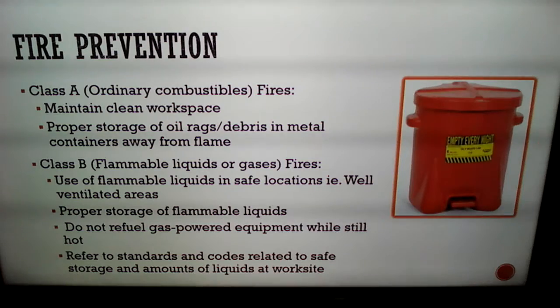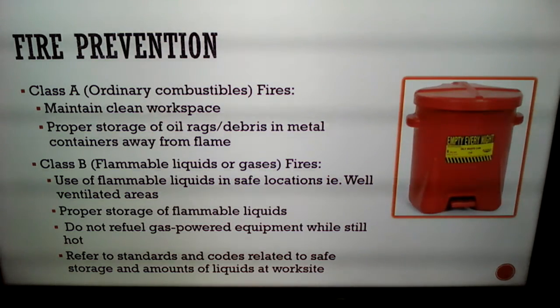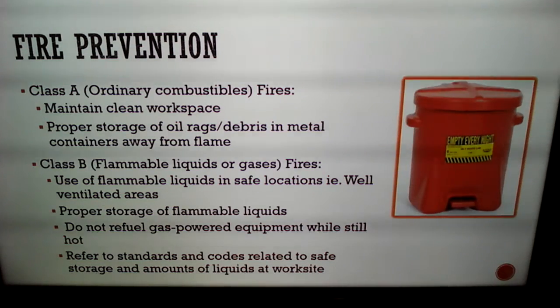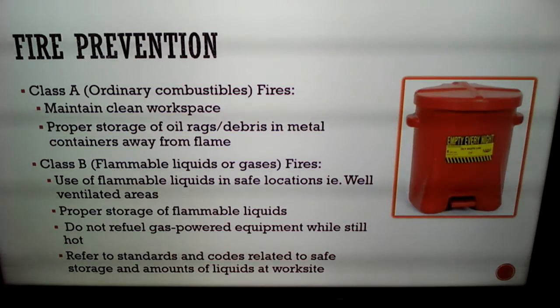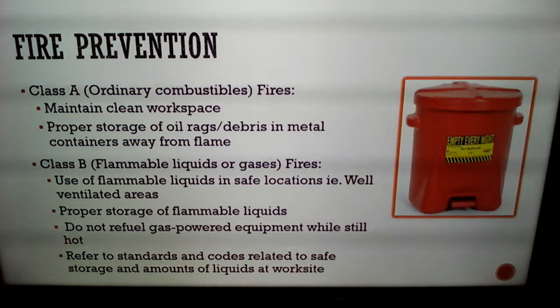Use a flammable liquid in a safe location, i.e., a well-ventilated area. Proper storage of flammable liquids. Do not refuel gas-powered equipment while still hot. Refer to standards and codes related to safe storage and amounts of liquids in the workplace.